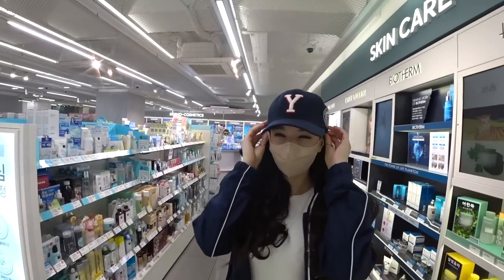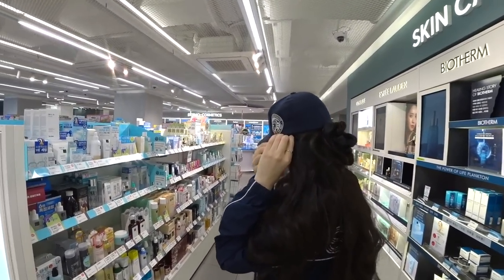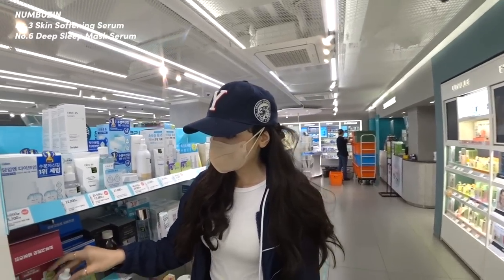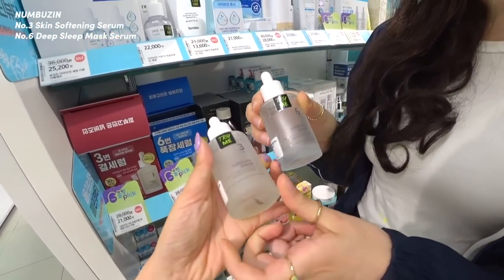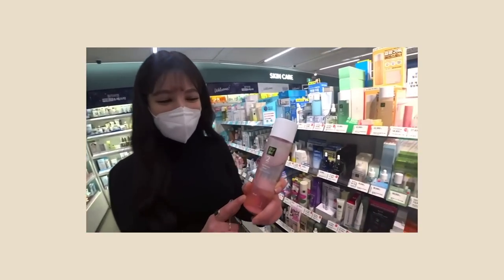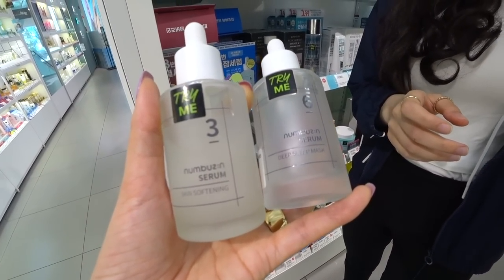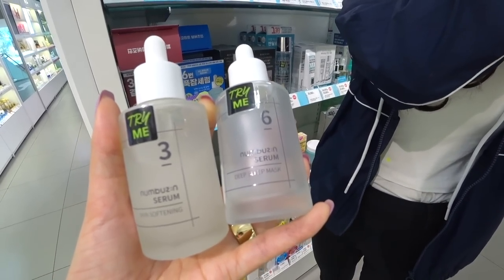All right, Juju, what is our first mission? What is the product that you wanted to share with our unicorns? So these two, because I've been eyeing these two products for a very long time. What are they? Please tell us. This is a serum, and this is also a serum, and they're from the same brand. I don't know if you watched the last Our Oliveyoung video. Yes, I introduced a toner. Exactly. The Numbuzin serum, the skin softening number 3, and then we have the Numbuzin serum deep sleep mask number 6.